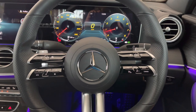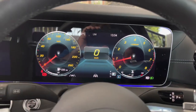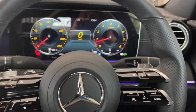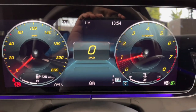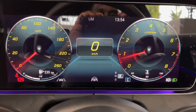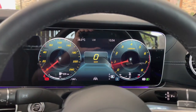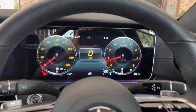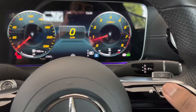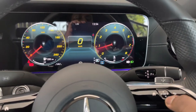Okay, now, so let us talk about how to configure and adjust this instrument cluster, this 12.3 inch cluster. So as you can see, now it's displaying your speedometer on the left, your tachometer, and your digital speedometer in the center. So this is the sport display, this is the sport layout. You get three layouts, you get sport, you get progressive, you get classic. So this is the sport. So let's adjust. You can go through the center bit as well, where the speedometer is. So you just slide down.